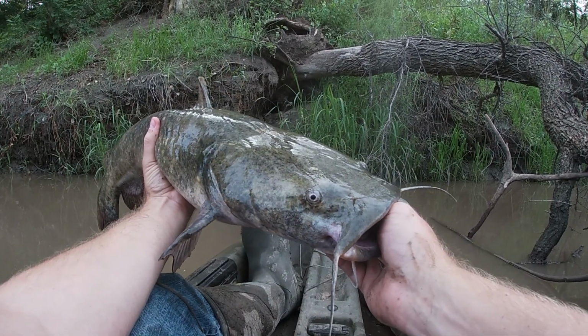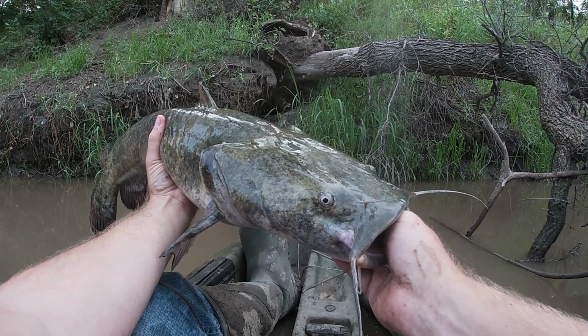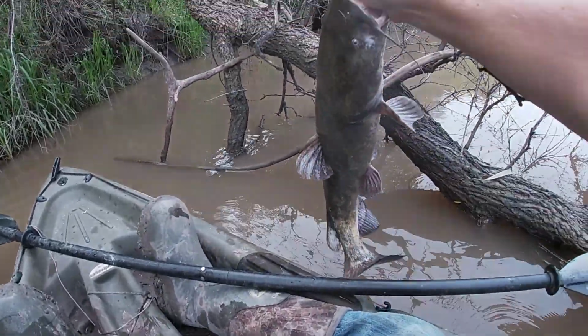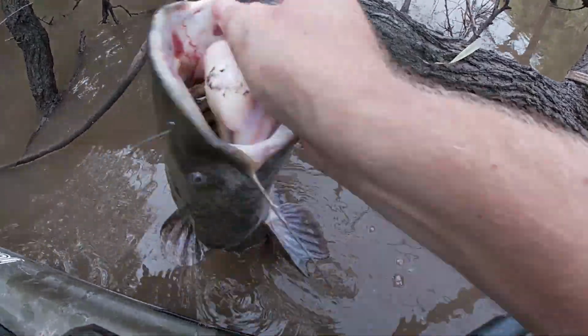So I'm gonna get him released here quick and let him go home, and we'll move on and see if we can find another one of his friends. All right, we've had our fun with him. We're gonna let him go now. Here on the right side of the kayak is easiest for me.